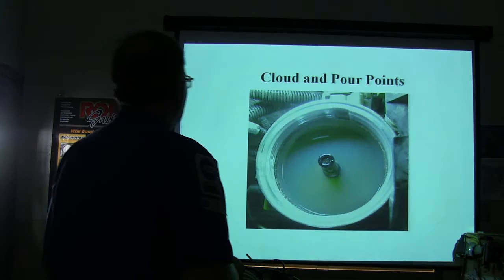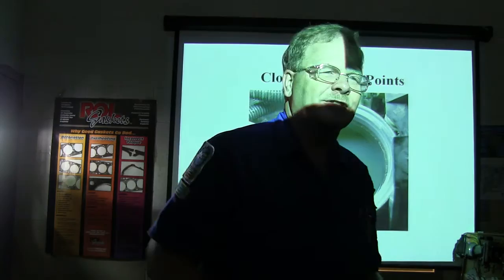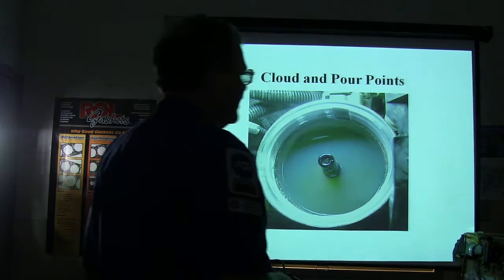And this is what the cloud point is. This is what you're looking at when you screw the top off of that filter. You pull the filter out of there and you see whatever fuel is there. If I pulled one of these off and I saw that red diesel fuel in there, like I said yesterday, I'd send them on their way and tell them that they're going to have to put some regular diesel fuel through it before I can do anything else with it.